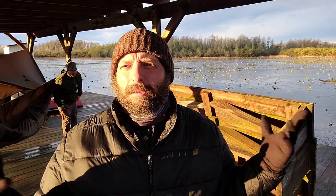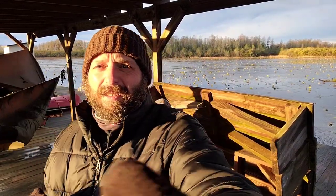Big River Bushcraft. This is day two of our Okefenokee swamp adventure. Last night was cold, rainy, and windy. The wind was blowing sideways, so we are under cover right now. Here's the setup we've got.